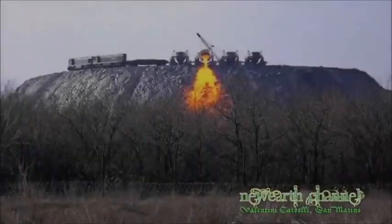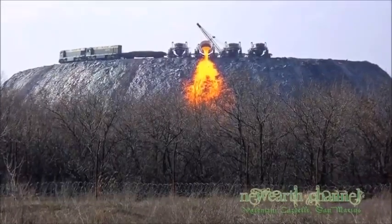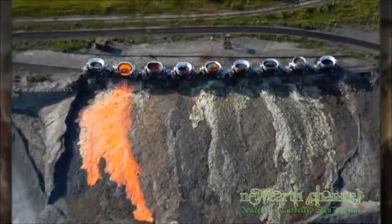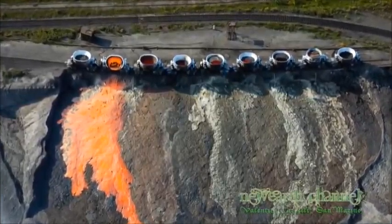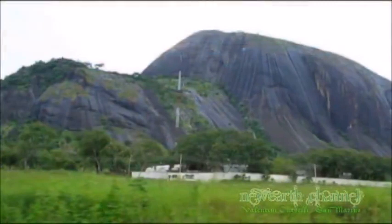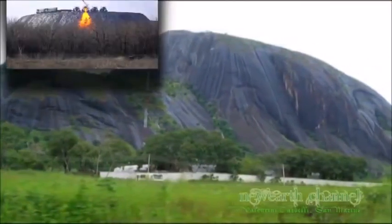This is yet another way to approach the problem with waste disposal in the mining industry. And as a result, entire solid hills are formed. This could have been one of the ways in which, again, so-called natural wonders have come to existence.